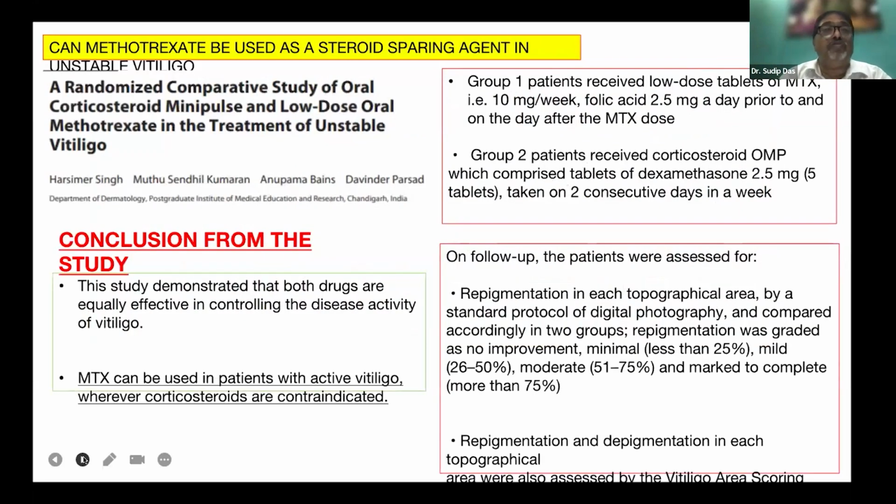So these are methotrexate, as Ovijit was already describing. Methotrexate, we use as a steroid-sparing drug. Yes, methotrexate is a wonder drug, and not only in psoriasis, it is also used here, and is a time-tested drug. We do agree. This was a randomized test where group 1 patients received low-dose methotrexate, 10 milligram per week, with folic acid 2.5 milligram. Group 2 patients received oral corticosteroid.